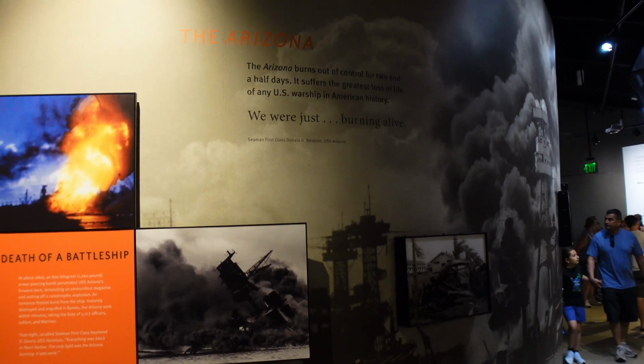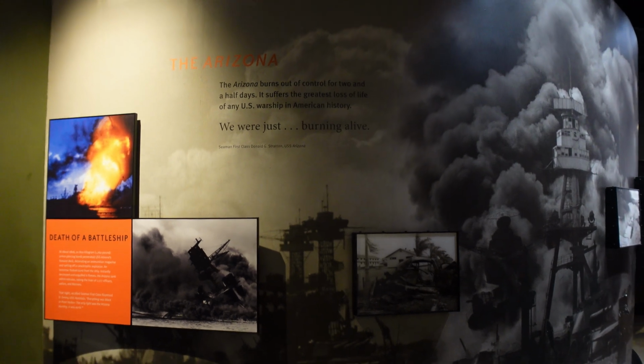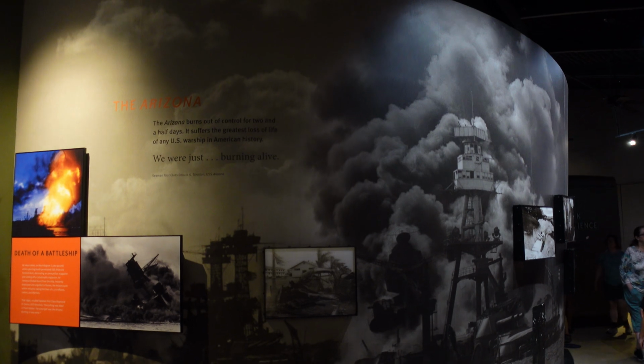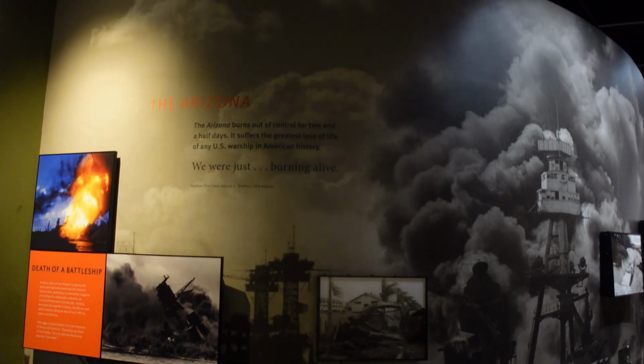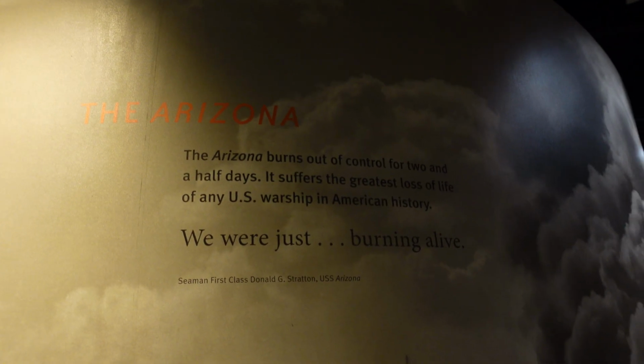This is a picture of Pearl Harbor burning. The USS Arizona burned for 2.5 days, and this marked the greatest loss of life on any U.S. warship in history. Seaman First Class Donald G. Stratton said, "We were just burning alive."